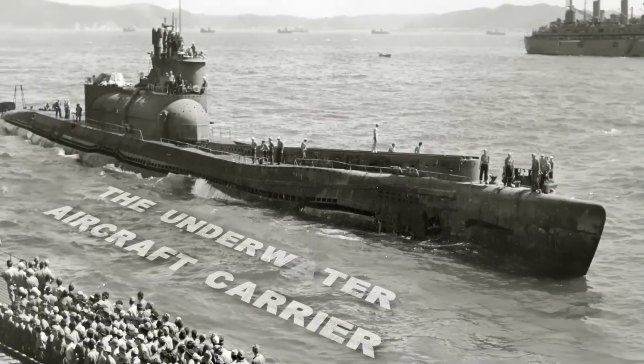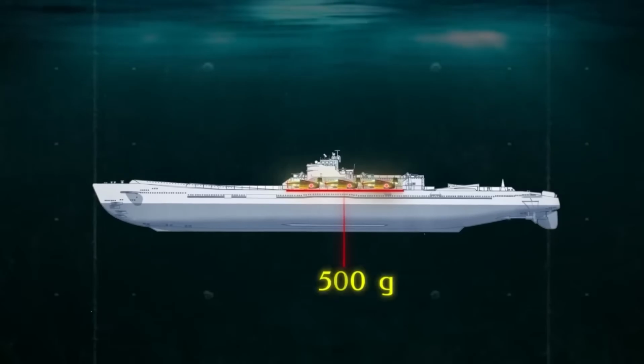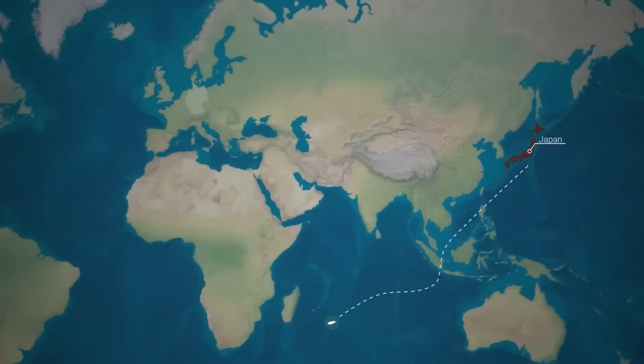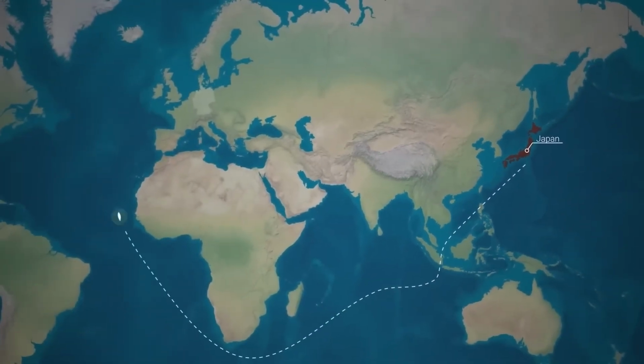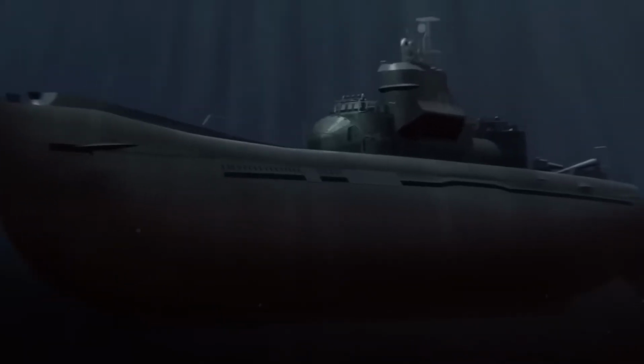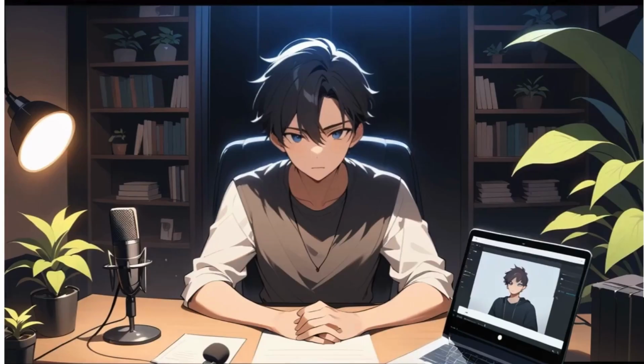The underwater aircraft carrier I-40 was a submarine that could carry 3 planes weighing up to 45 tons inside it and float in water without being detected by any country's radar. It could secretly reach enemy nations' borders and attack them using planes. Plus, it had enough fuel capacity to circumnavigate the entire Earth without resurfacing, needing only 1 refuel.